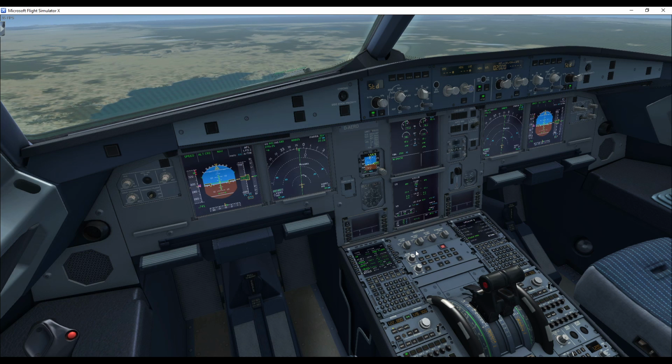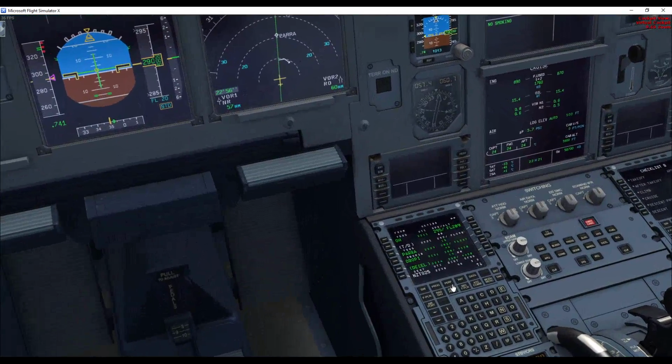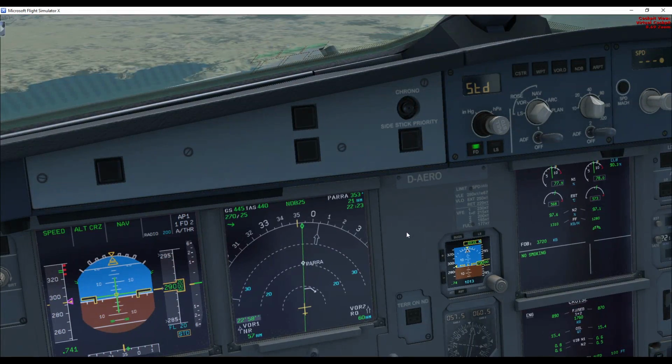Landing information. Received. Altimeter. Standard. Radio. Checked. Checklist complete. That's that ready. So it's time for us to descend in just 6 miles now.